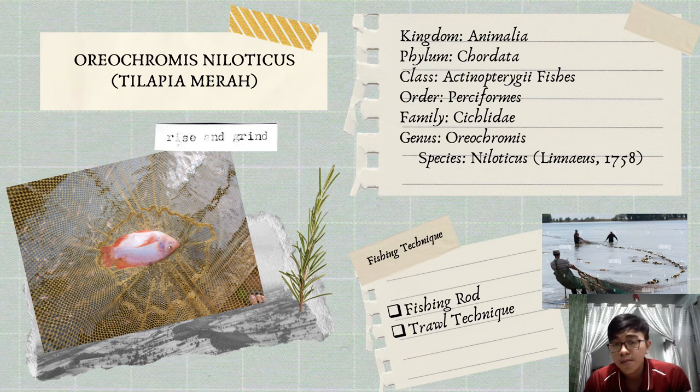Tilapia merah can easily be found in any freshwater source like lakes and ponds. To catch tilapia merah, it doesn't require any special fishing technique. Normally people locally use a fishing rod and trawl technique to catch tilapia merah. The trawl technique is usually used by fishermen who catch tilapia merah economically.